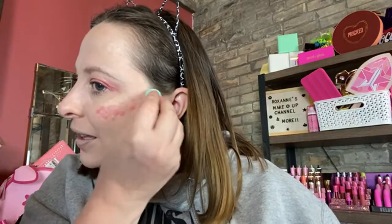So this is the Effort Lash Extra EXL. I love the packaging. I have to admit, that's one of my favorite things about them. Okay, so I'm going to use this as the blush. I'm kind of nervous about this part because it's like... Let's see. Ooh. That kind of just melted in there. Hello.